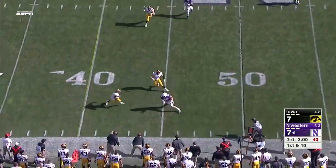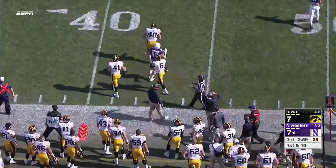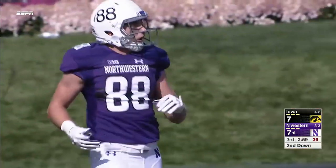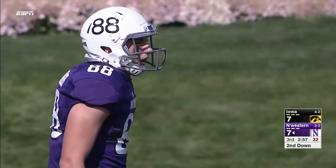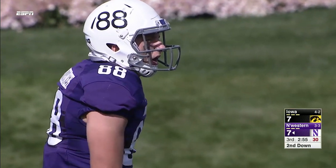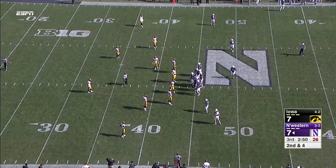Jackson comes out, Larkin in, Skoranek with the catch at the sideline to the 44. Because the only way that you can play with a little bit of pace is that you're efficient in your play. If you're not, you can pace yourself right off the field quickly, and your own defense gets worn down. You think maybe they weren't ready for that in the first half?